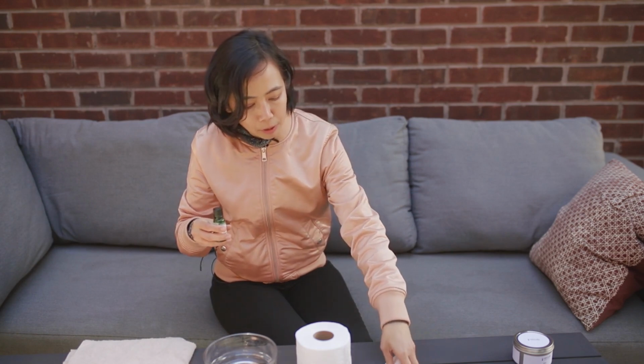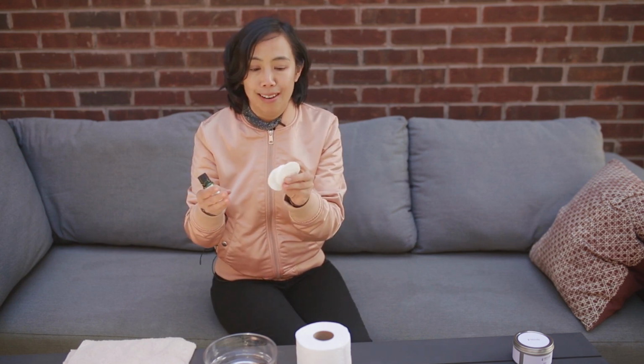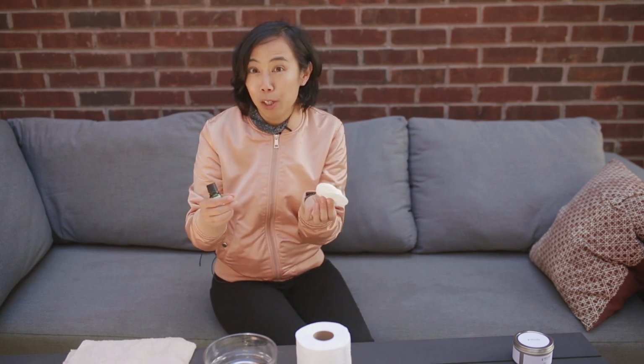But if you don't actually want to be holding the bottle, and obviously you can't do that all the time, what some people do is they take cotton pads like this, put a few drops on, and actually place it wherever you want. Some people put it in their car vents so that as they're driving, they get a continuous nice aroma. Other people drop it in their pillowcases. It's really up to you.